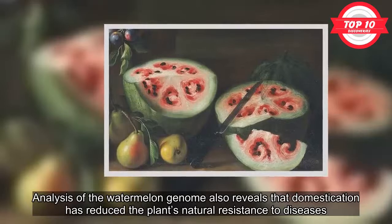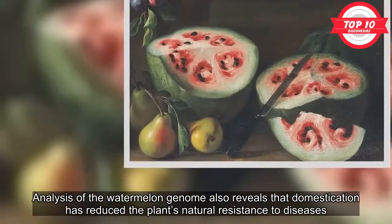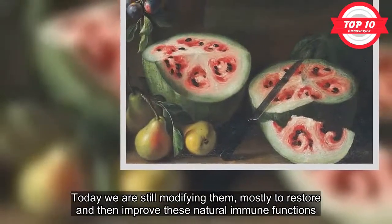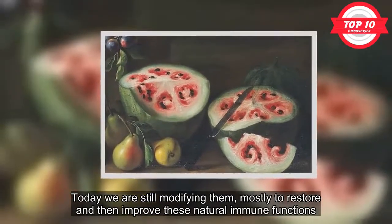Analysis of the watermelon genome also reveals that domestication has reduced the plant's natural resistance to diseases. Today we are still modifying them, mostly to restore and then improve these natural immune functions.